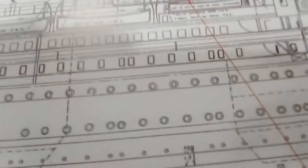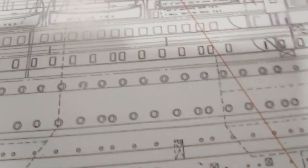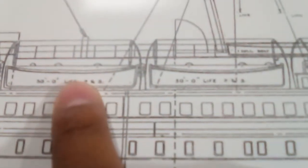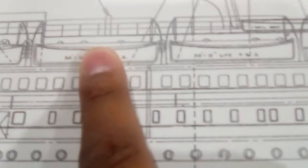They were very much prepared for the fact that the British Board of Trade might update their regulations. And so what they did was they decided to create these new special winch type davits. And we're looking at a lifeboat here. What lifeboat are we looking at here? We're looking at lifeboat number 5 here.